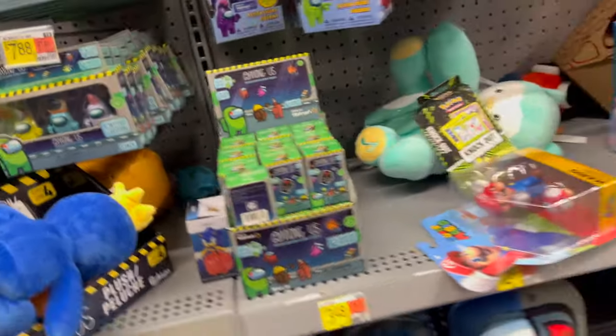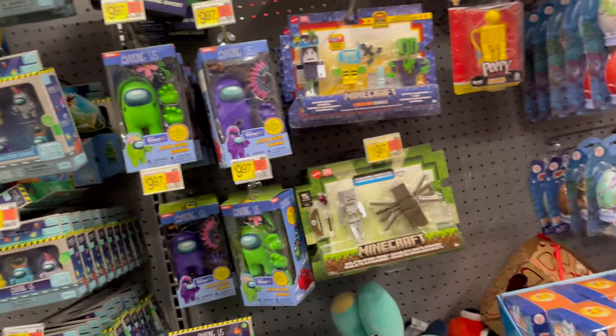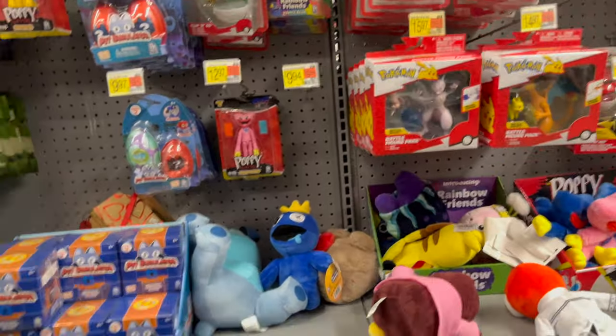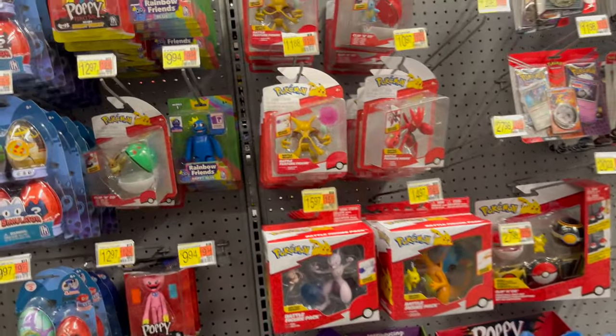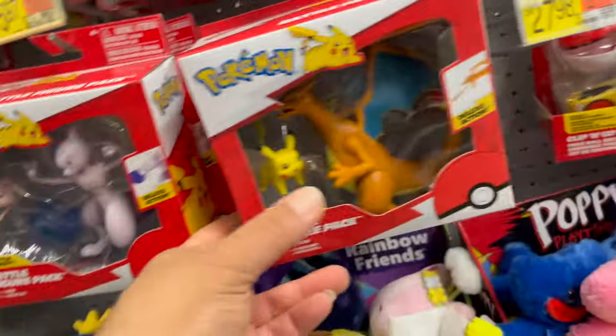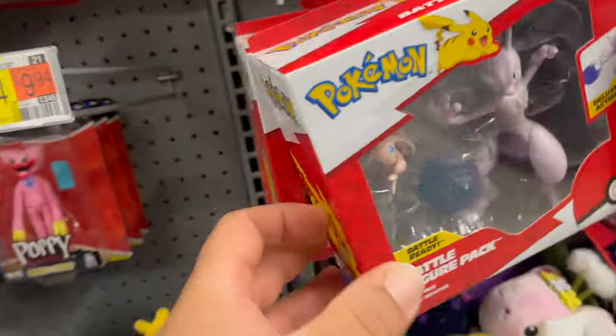Mystery packs. I caught a lady opening Ghostbuster mystery packs in Target. And she said it wasn't her. She said, oh yeah, somebody opened them already. These are dope. Alakazam, Scizor, Charizard, Pikachu, Mew, and Mewtwo.